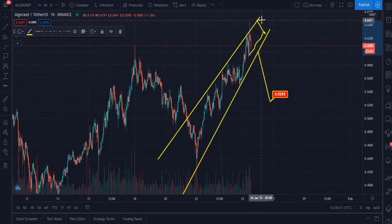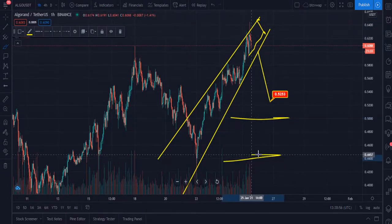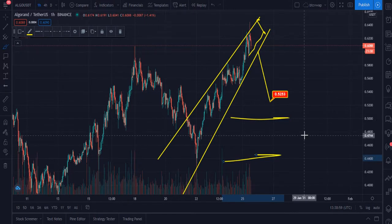And after that, maybe it will hit this level again, which is 0.64. Currently, this downtrend line is very, very important, which is at 0.60. If Algorand closes a candle below this downtrend line, which is the $0.60 level, and closes with high volume like this, then this will be the confirmation that we may see this level 0.52, or maybe it will go more down and hit $0.50, or maybe it will hit $0.44. These are the three targets for Algorand right now for me.